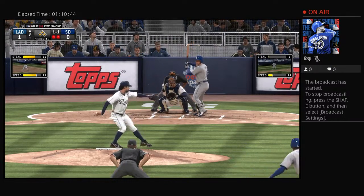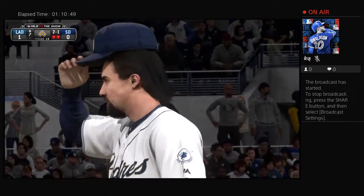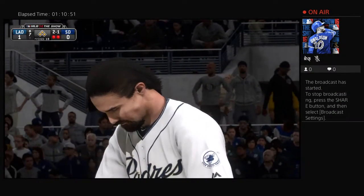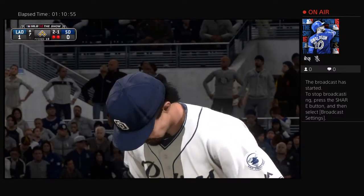Now the 1-1 pitch. Cutter misses, and it's 3-1. Check that, 2-1. Now the pressure will really start to mount out there. That strike zone's going to feel like it's the size of a soup can right now.